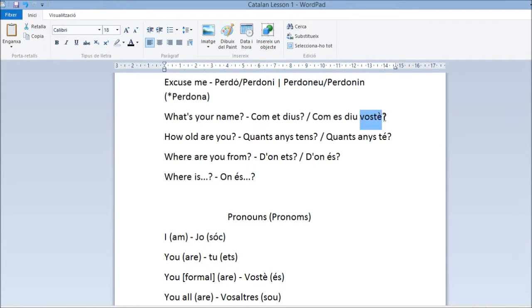Vuste, of course, is the formal form of the word for you. Okay, vuste. An equivalent example would be in Spanish, usted. Okay. How old are you?